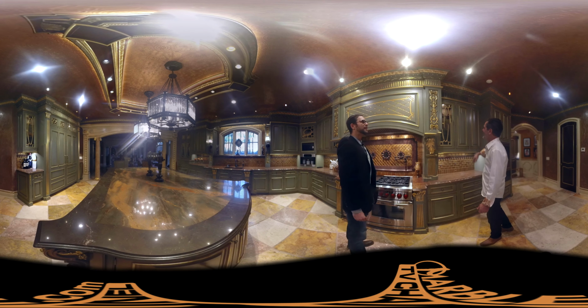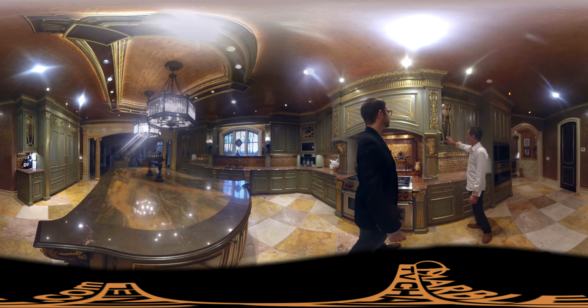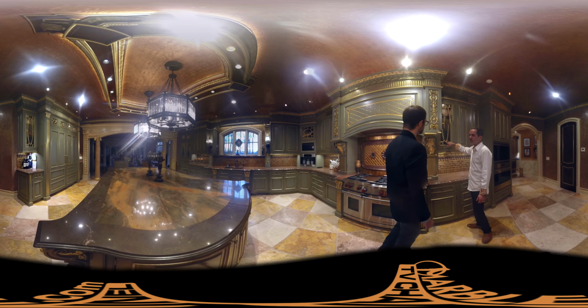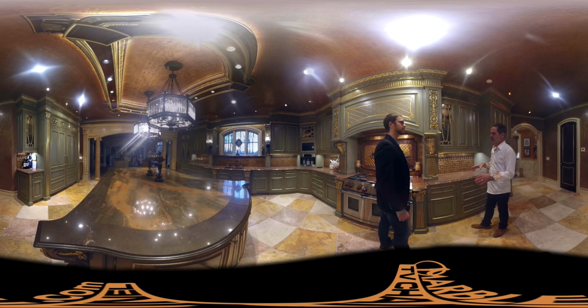The ductwork's behind. There's a beautiful amber glass, antiqued. This door was custom designed for this kitchen. You don't just buy that door. This is never anything that you're finding in a corporate box store. No, that was designed for this kitchen. Every element of this kitchen.